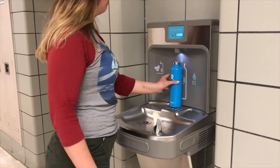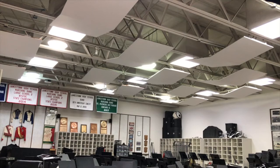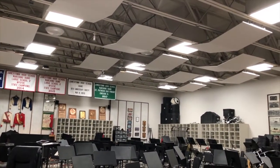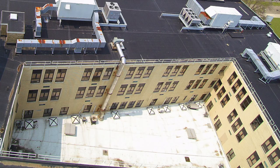Around the world, humans everywhere are becoming more environmentally conscious of their actions and how they might impact the Earth. Jamestown High School currently has a collection of sustainable, eco-friendly building designs, such as the water bottle fillers and the skylights in some rooms, which allow them to be fully lit without using any electricity. However, there is one place where the opposite is occurring and where a solution should be found as soon as possible: the giant white roof.